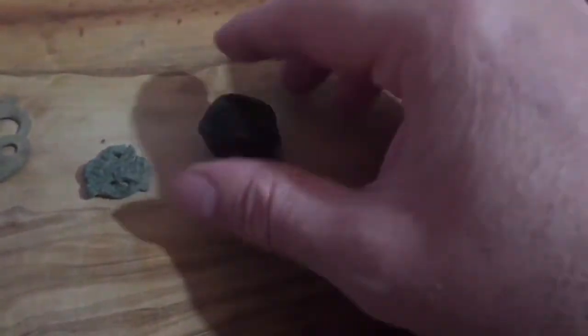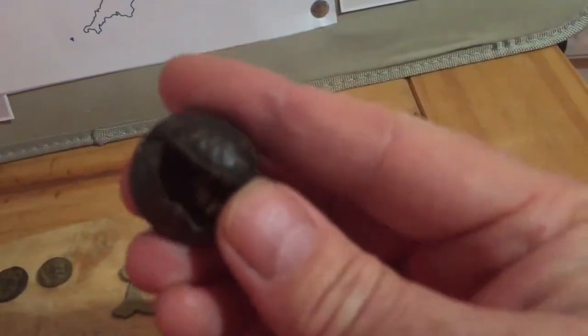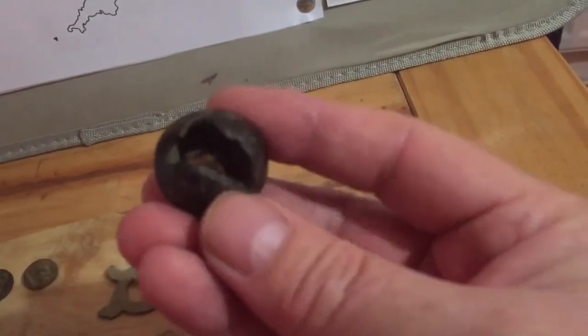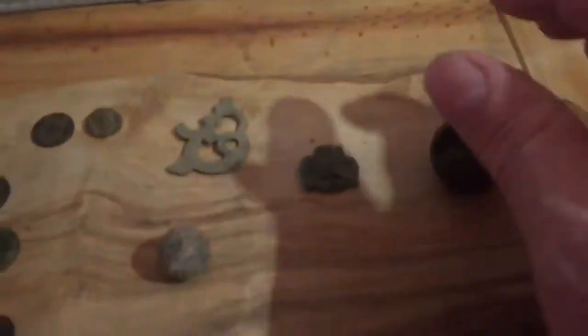Crotal bell, which is very, very nice. It's got a W, and in the broken bit inside you can just about make out a K. The leather pea is still in there, so it still rings.